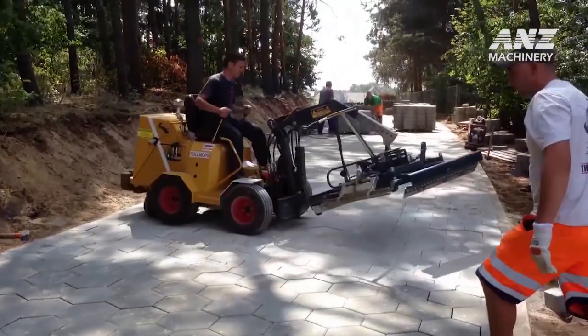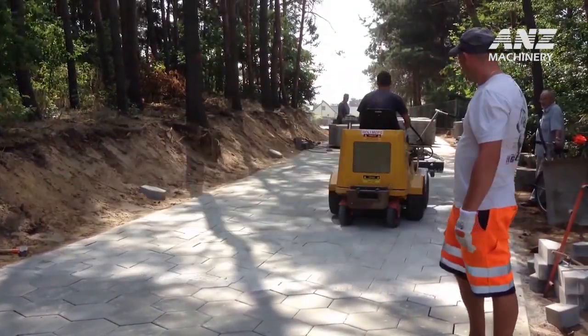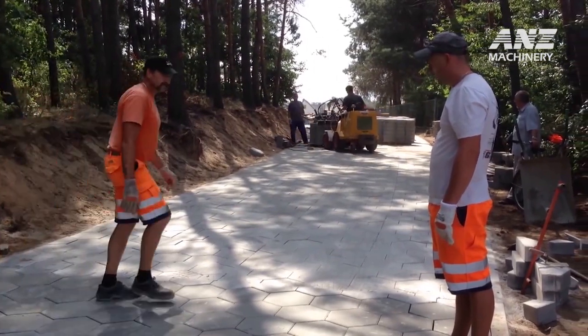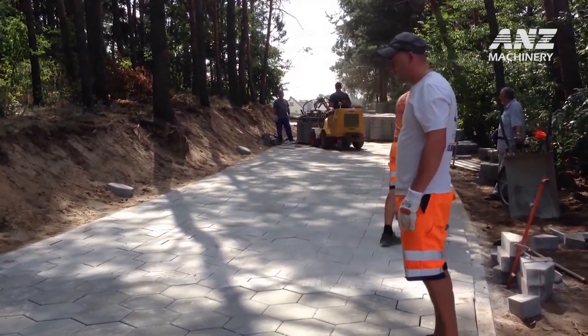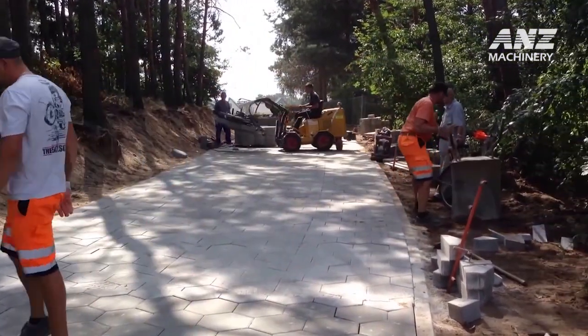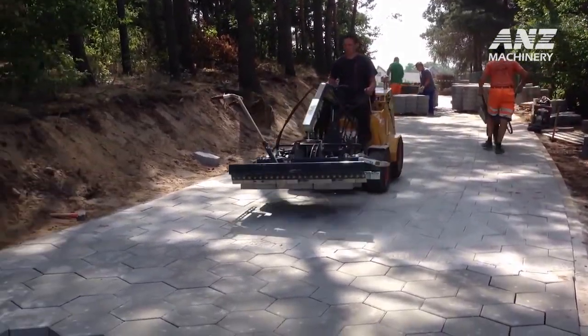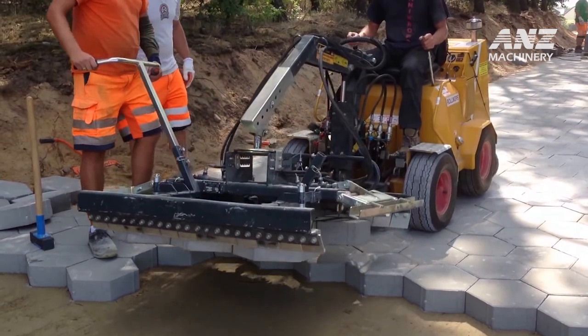Placing hexagonal bricks requires patience and skill. Workers lay them piece by piece, fitting them snugly like pieces of a giant jigsaw puzzle. This method not only ensures the path's structural integrity, but also creates a mesmerizing honeycomb design that enhances the sidewalk's aesthetic appeal.